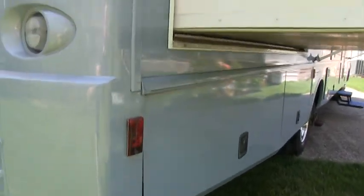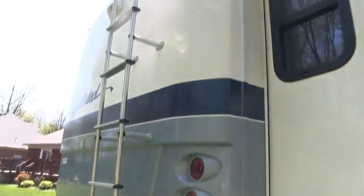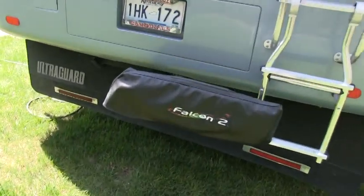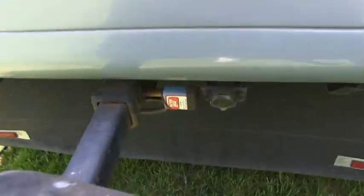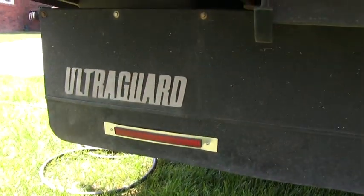I did check this coach for delamination, which is the bubbling you get on the outside of the coach, usually caused by water damage. Did not find any issues whatsoever. Show off those decals. Beautiful rear molded fiberglass cap, ladder to get up on your full walk-on roof in case you want to access your 2 dual AC units. I'm not sure if this is coming with it. It's like a Blue Ox, I believe, tow system for a towed or a tow car. But I will tell you this: it's 5,000 pound towing capability, 7-way pigtail, nice mud flap or guard, rock guard. Keeps rocks from coming up on your tow vehicle.